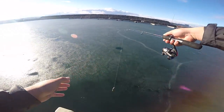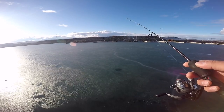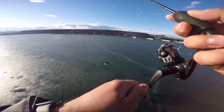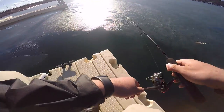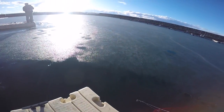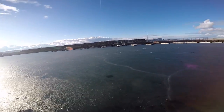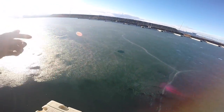They need a bite. Ice pitching at its finest. Whoops. There's one. Oh yeah. I'm done. Oh, you stinky. We got him, we got him. He's just close enough. Let's get him. Woo! There he goes. And there's ice. Yes. I did not set the hook on that guy either. He's gonna pop off. Got him. See you, buddy.